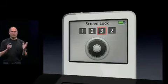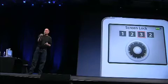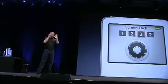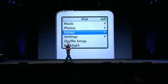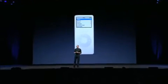If you're going to have your contacts and calendars on, you might want to lock your screen, and you can do that. And the way you do it is you set it with the click wheel. You turn the click wheel, it turns the dial, you set the lock. Now, some people are going to forget their combination. When you take your iPod Nano back and you dock it with the computer that it's synced to, it automatically opens the lock. So you're not going to be stranded. So these are just a few of the features of the new iPod Nano, a full-featured iPod.